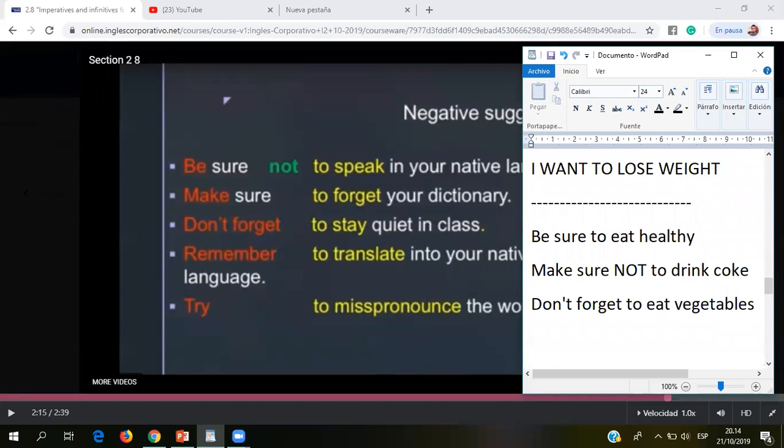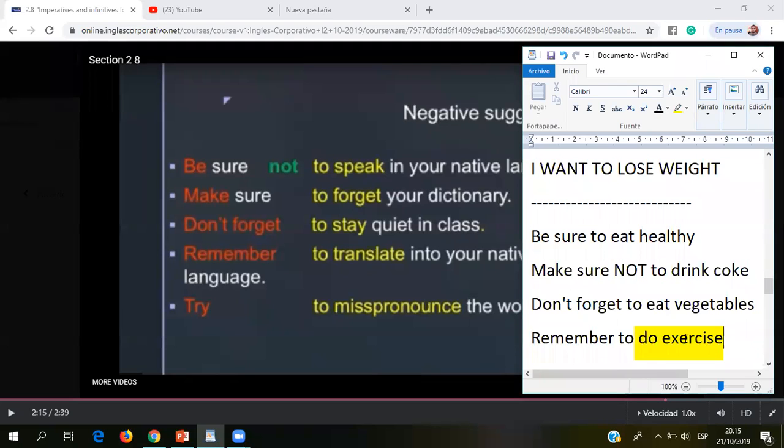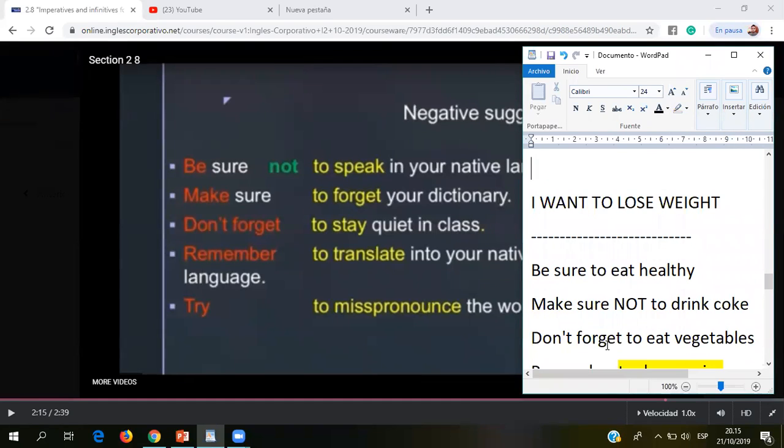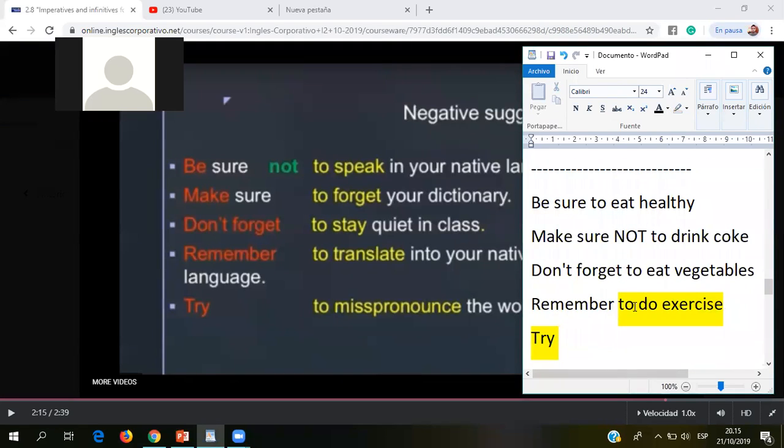Oh, I'm going to take notes and send you pictures of the vegetables. Yeah, I need to lose weight. Let me see. Remember, what else? Remember to do exercise. How is that gonna help me? Anyway, all right, and one more. Try what? Try to practice English every day. No, but it's only one situation. I want to lose weight. So all the advice. Try to do exercise. Try. It's already taken. To do exercise. Okay. Try to do.